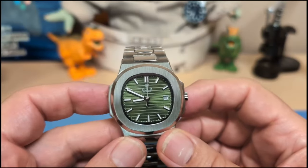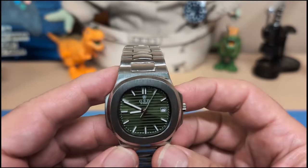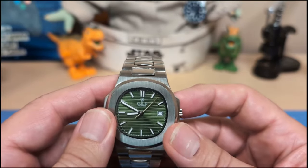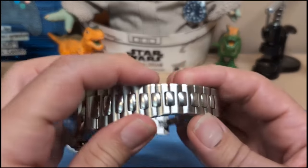What do I like about this watch? Well, it's solidly built and feels substantial, and looks a lot like a Nautilus. I like this green teak dial. And the bracelet's a true H-link bracelet.